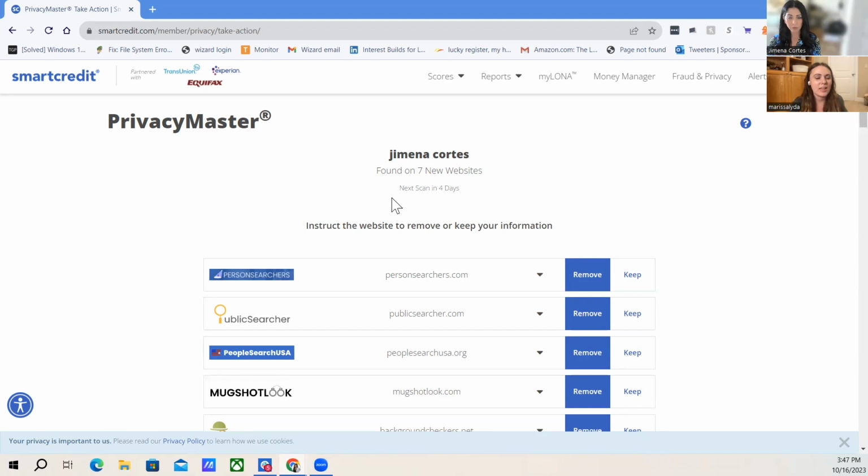I love that. I love how many features are incorporated with SmartCredit. It feels like an all-in-one kind of software with all the different features here. Yeah, exactly. Because the feature I just showed you guys here, the Privacy Master, there is one company where this is all they do. That's the entire thing. And they're charging anywhere from $15 to $28 a month for that service.